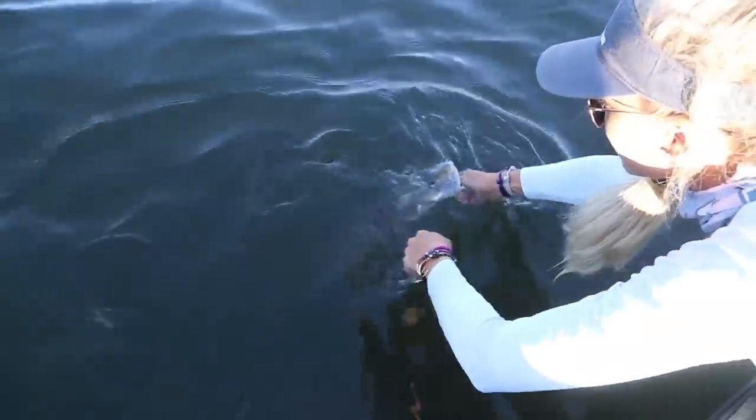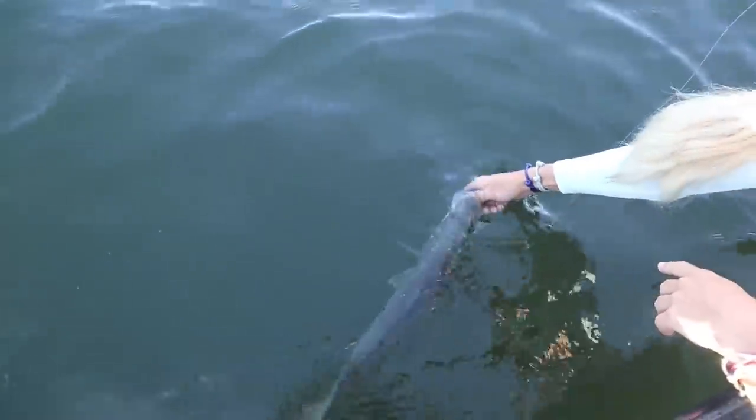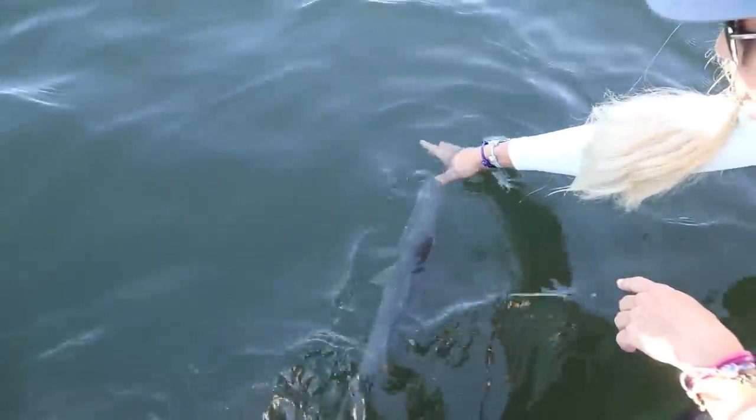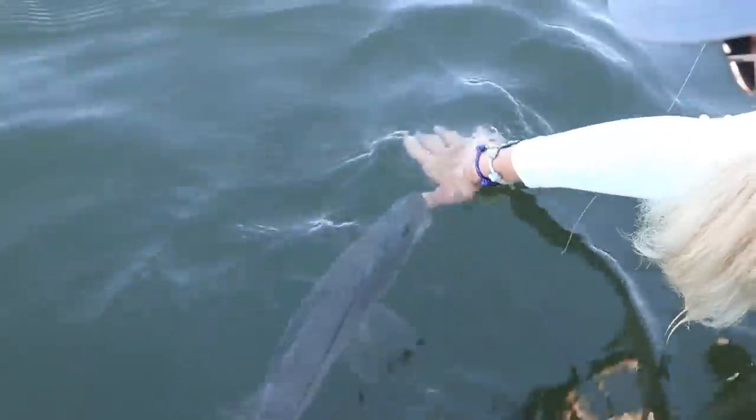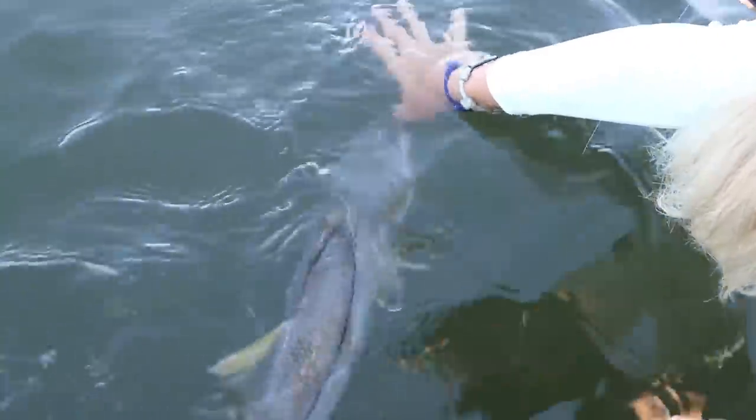Turn them into the current. Actually, the current's going this way, so it's good to put their mouth like this. Let them get some air. He's sucking my thumb. Let go. There he goes. You're free. Sweet.